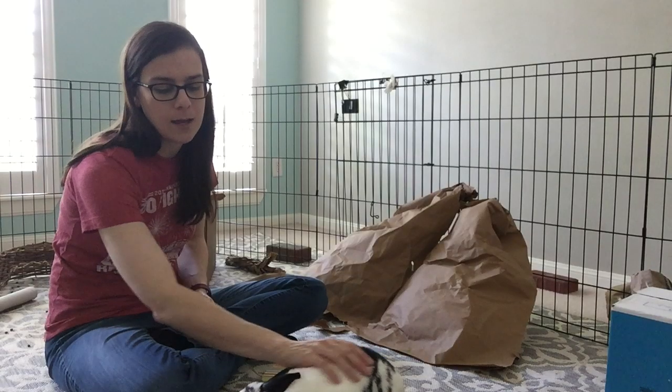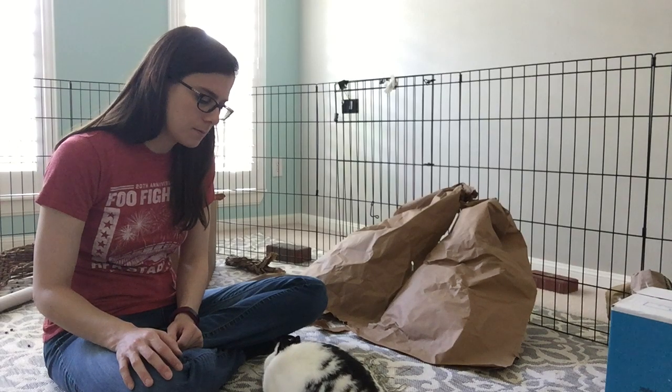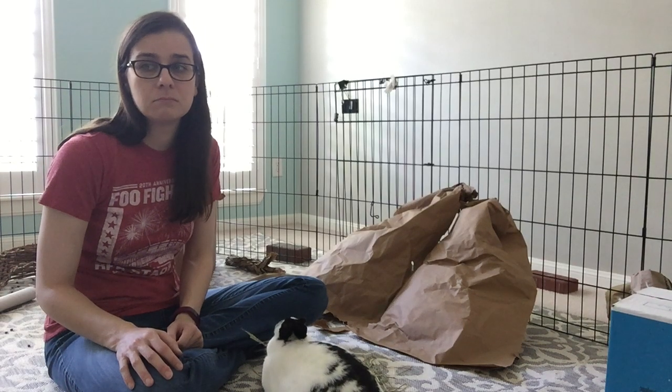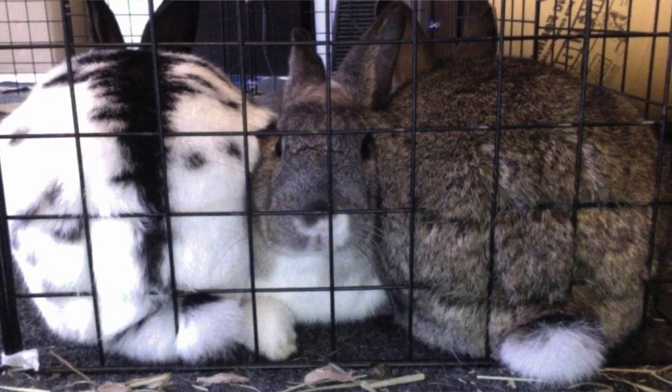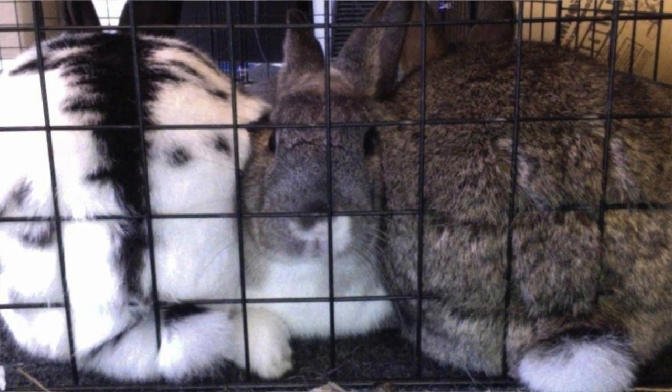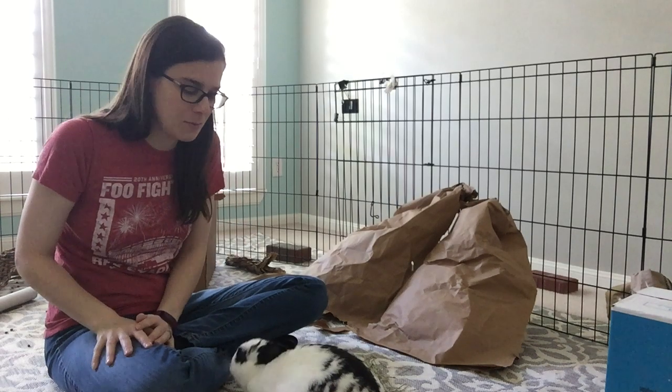Nibs, I guess, had decided that Junie was fine. For about 6 to 9 months, they were great. They loved each other. Nibs loved having bunny friends. 2 of the others would be smushed together like this, and Nibs would come over and smush his way in between them. It was so cute.